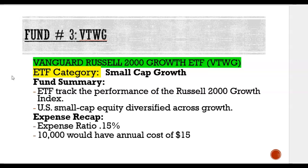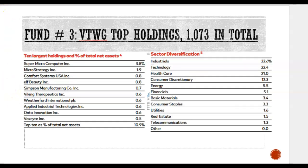VTWG. This is your Vanguard Russell 2000 Growth. This is a small cap growth ETF. This one is performing against the Russell 2000 Growth Index. Small cap utilizing diverse growth. So this focuses on U.S. small caps. And this one has an expense ratio of 0.15, which means for every $10,000, you would have about $15 in expenses annually.